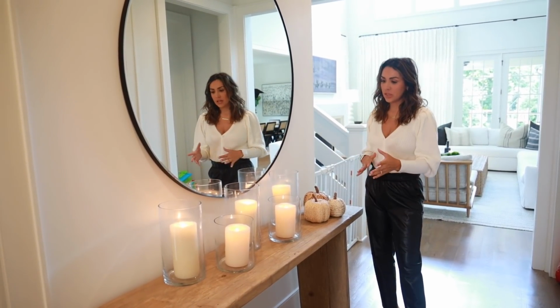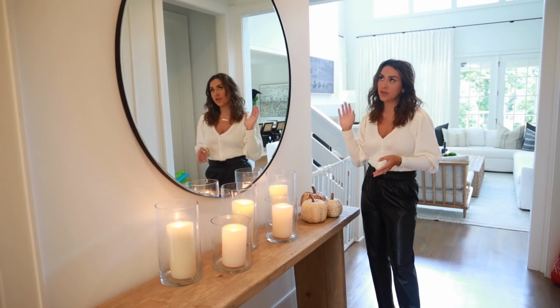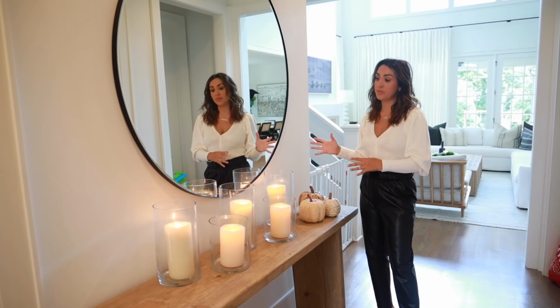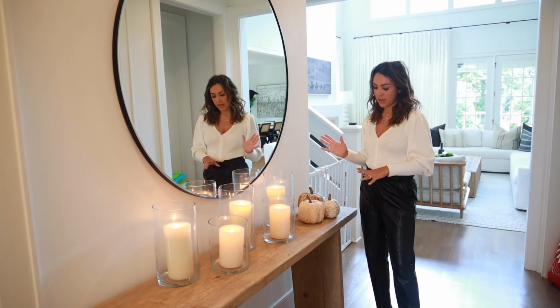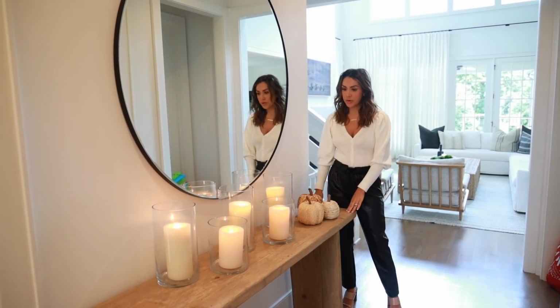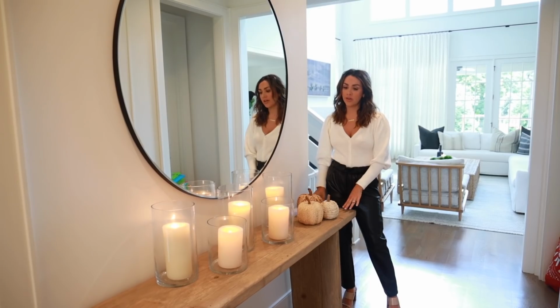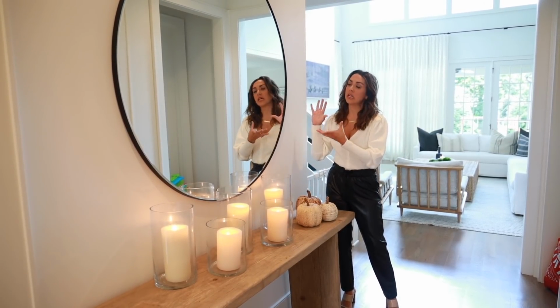I've always loved this look of a console table with a mirror over it. This huge black simple mirror is from CB2. It's extremely heavy, but I think it looks really pretty. And then this console table is from Restoration Hardware. It's one of their newer pieces. I got it last year. I love how it's rustic and natural with the more modern clean mirror.